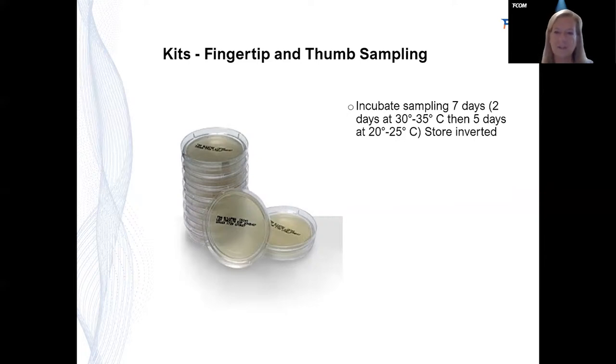Now, as far as incubation goes, the companies that supply these kits do have a program where you can just order the supplies and incubate them within your practice, or the company will provide you with all the packaging and an ice pack so that you could ship it back to them. They would incubate it, interpret it, and then send you the results.